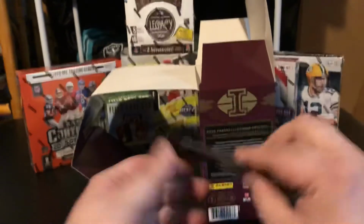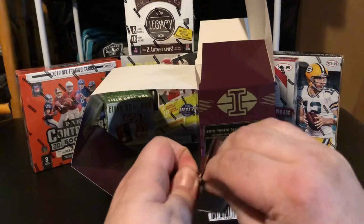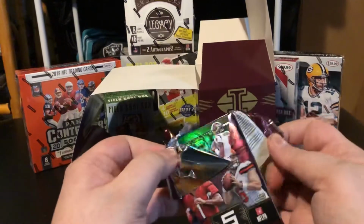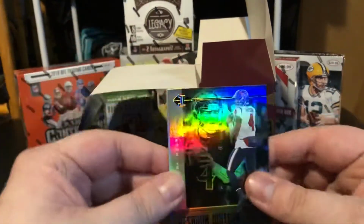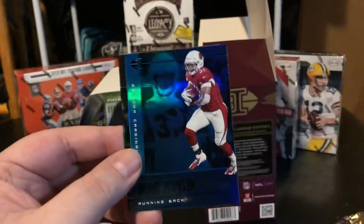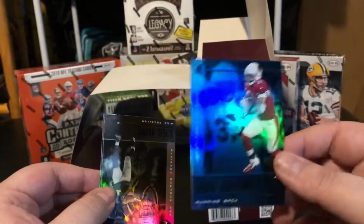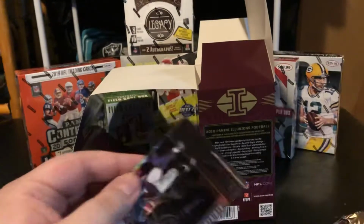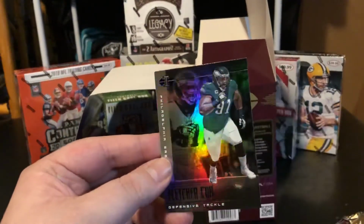So what do we got? How many packs? Was it 7, I think it was? Let's hopefully open these up and get some real Illusions cards. Yay, real Illusions cards. Nice. Cool. Deshaun Watson, Cooper Kupp. Ooh, these are the Glacier Sapphire parallels or whatever they're called. David Johnson. That's cool. I'd love to get one of those in a rookie. N'Keal Harry and Fletcher Cox.